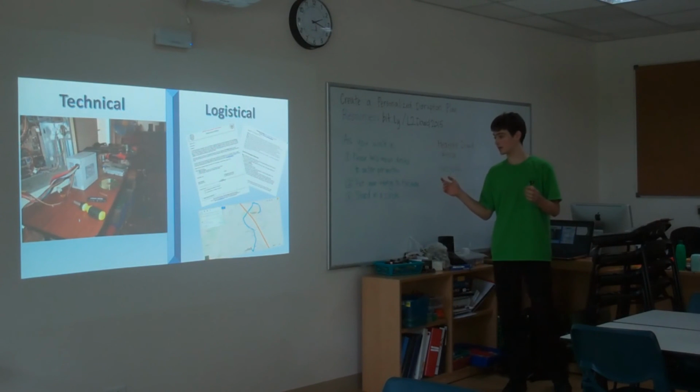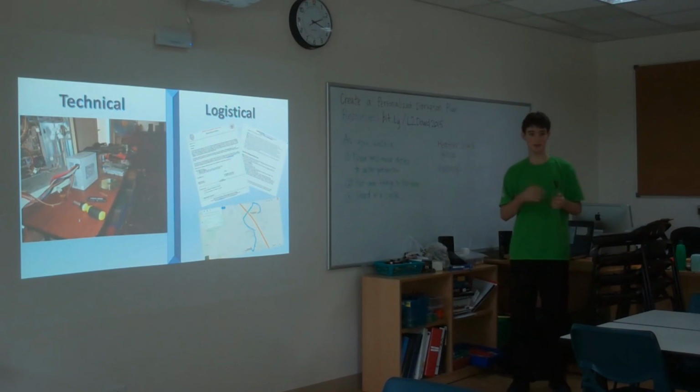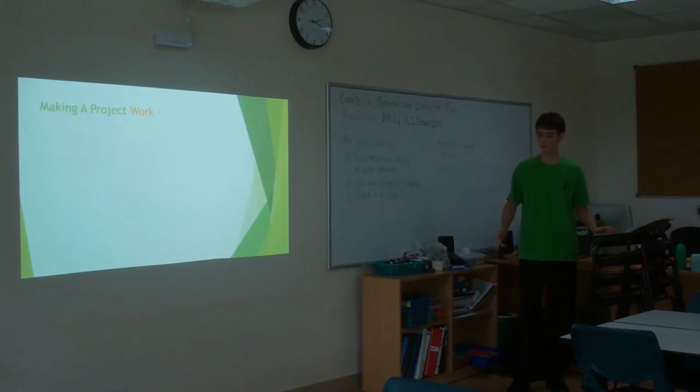both Montplaisant Elementary and Brent, and working with the Geek Squad, all of that. And I've been surprised to find out that the technical side, once Geek Squad's been involved, has kind of been the smaller side, with the logistical side taking over.